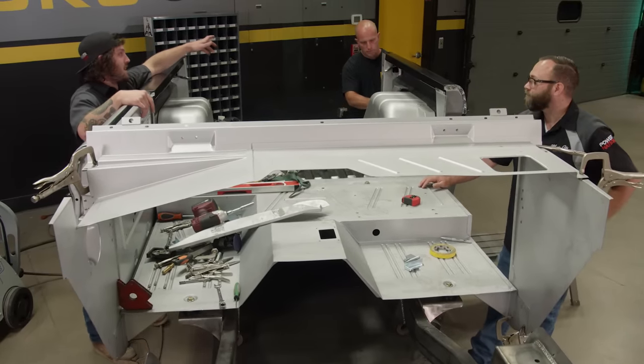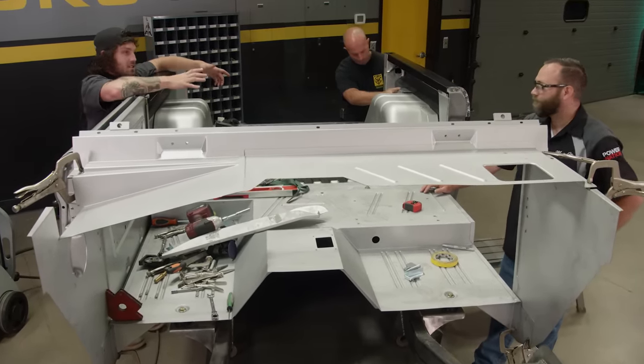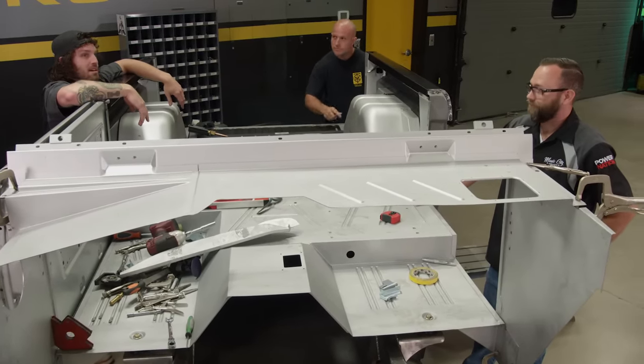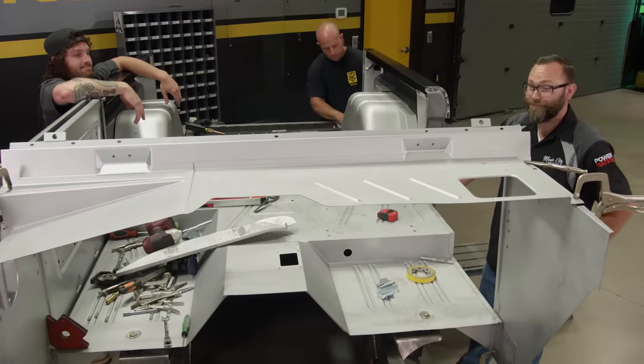We also have Stephen Hamilton back here in the shop. It's always a good idea to have an extra set of hands, and I think between the three of us, we'll be able to knock this tub out. Yep, we're going to have us a Bronco.